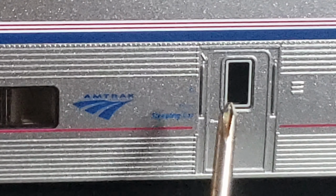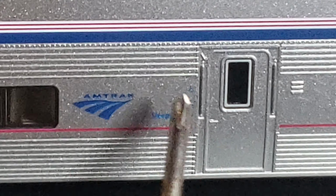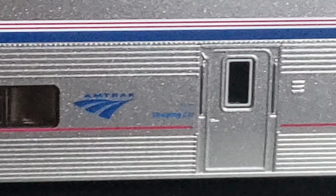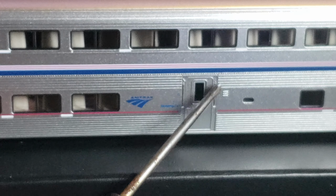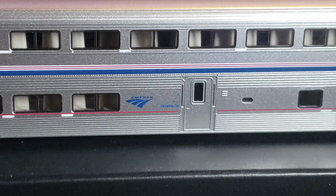Now, it is faded out because of the camera, but right above where it says sleeping car, it says welcome. Of course, it says sleeping car right there. As you can see, let's look at the door. It has two molded in handrails, here and here. Door is molded in with a little plastic window, but you can't see through it.